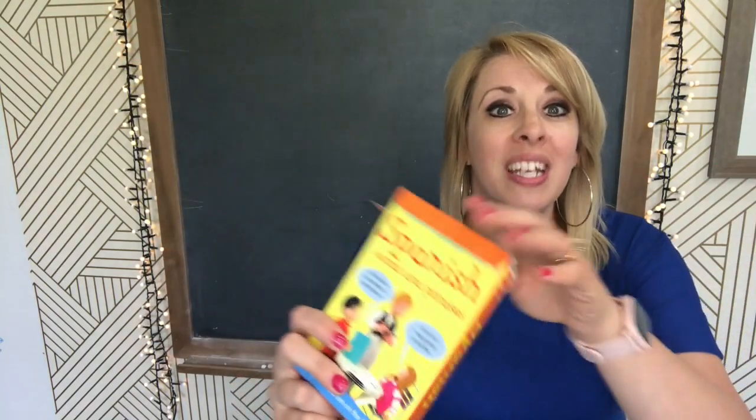Another thing that we did was Spanish flashcards, and we always do it quick, like a game. You get points, and my kids just thrive off of points. So that was a huge thing. We love doing Spanish flashcards for that.